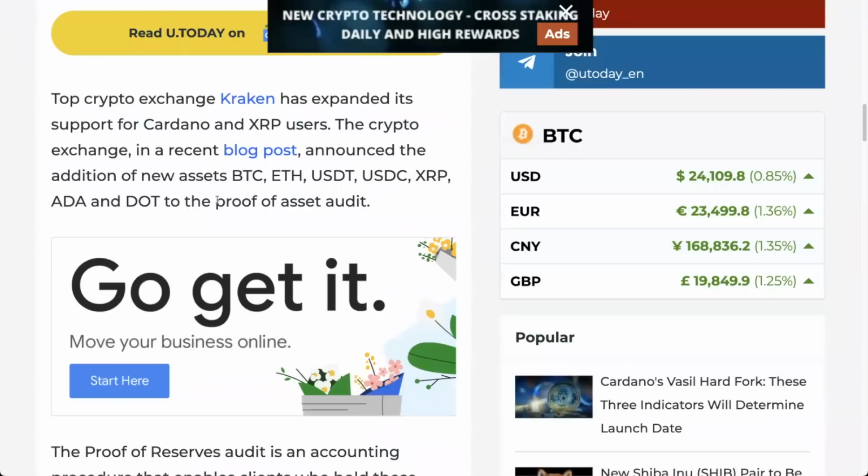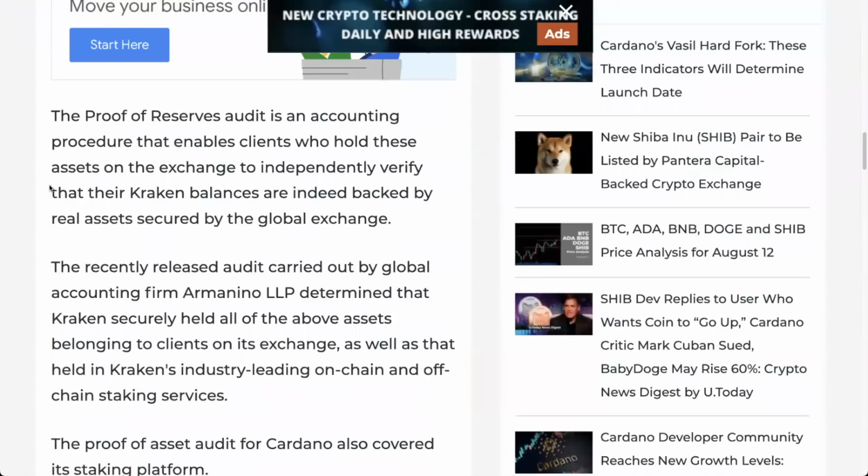That is the unique aspect of this, the proof of asset audit, guys. And I wish more exchanges would do this. Here's how it works. The proof of reserves audit is an accounting procedure that enables clients who hold these assets on the exchange to independently verify that their Kraken balances are indeed backed by real assets secured by the global exchange. Guys, this should be the new standard. Every exchange around the world needs to do this.